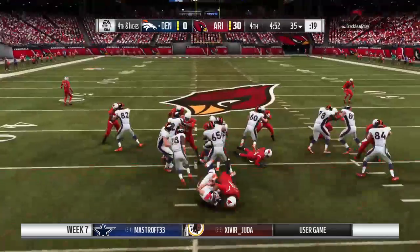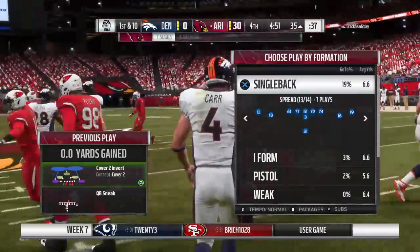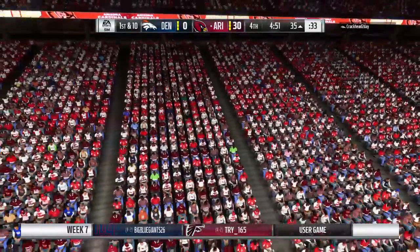And Carr's going to keep it himself. And this will depend on the mark. I'm not sure he pushed the line forward. And indeed, he did not. They stop him. So the D-line got the push there against the O-line to stop that quarterback sneak.